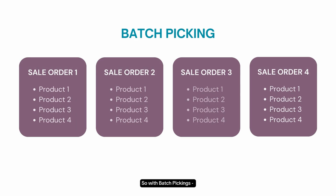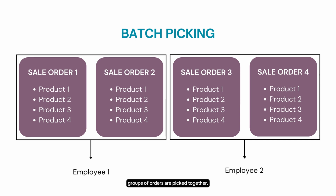So with batch picking, groups of orders are picked together. With the orders grouped together, even though employees will need to travel to each department of the warehouse, they will go to each location only one time and fulfill multiple orders simultaneously.